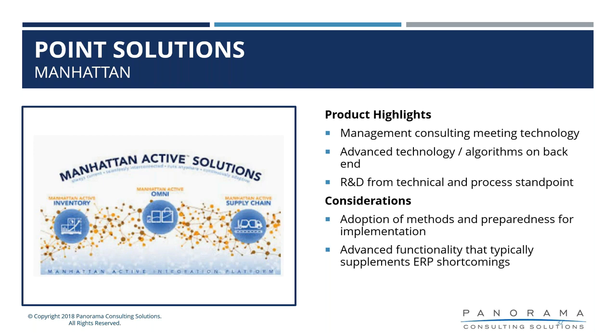From a highlight standpoint, all of the Manhattan products are still being researched and developed. They may not have as nice of a user interface as some of the applications, but we think that from a strong foundation of why these applications are built, they're built from process and industry experts. So we really think that deep functionality is a differentiator for them. The advanced technology that they build their platforms and the algorithms on the back end for replenishment and all the different applications, analysis and predictive analytics for supply chain management, we feel Manhattan is a leader there. And again, their R&D is more of a technical consultative approach rather than just putting functionality in an application to have it there.